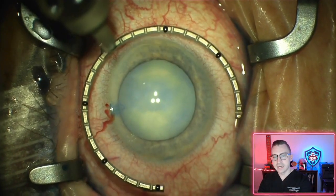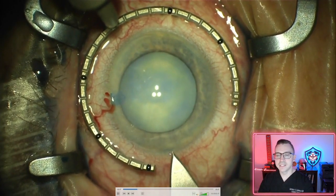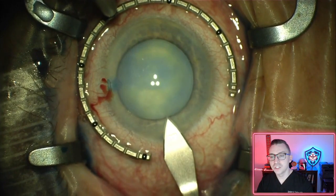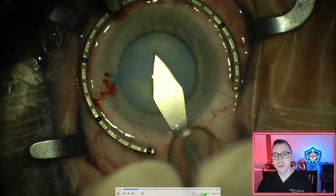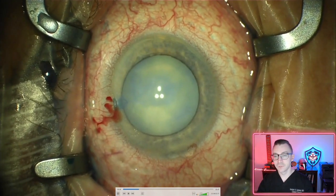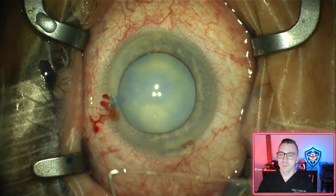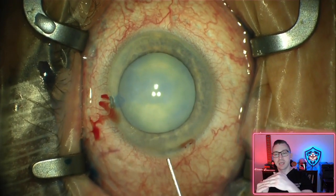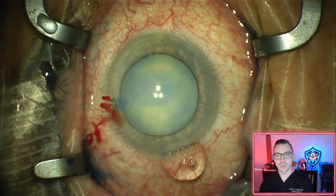I then rinsed that dye out. I put in some viscoelastic, and now I'm preparing to make the main incision into the eye. This is the incision that we'll use to do the bulk of our work. Our ultrasound probe is going to go through here. We will later insert the lens implant through that incision as well. That incision is made such that it will close on its own. The edges of that incision will seal, and most of the time cataract surgery does not even require any sutures for that reason if you construct your incision properly.